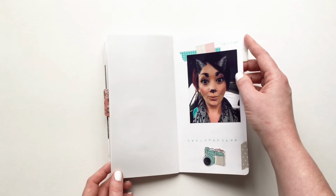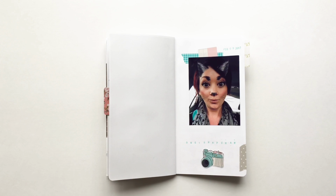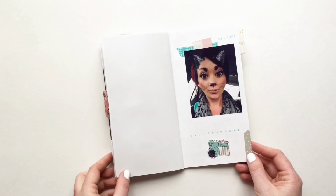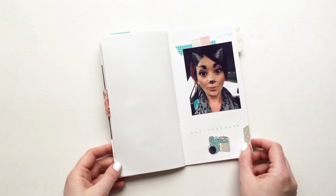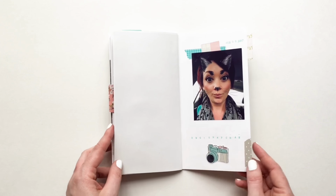This page here is just a one page that I did to document my very first Snapchat filter. I'm hashtag only here for the filters. It was a fun, really quick page that I had a lot of fun doing.